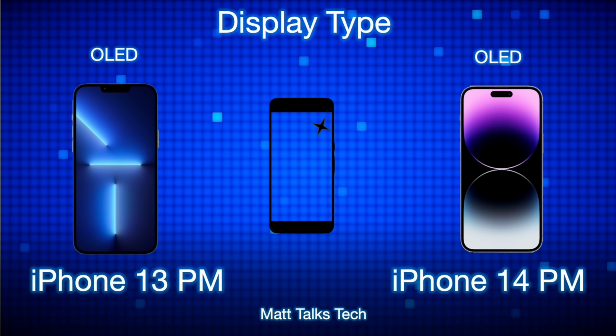No changes there whatsoever. However, the OLED display on the 14 Pro Max is a lot brighter and it will output up to 2,000 nits, which is absolutely incredible. Whereas the iPhone 13 Pro Max, I believe, could only go up to 1,500 nits. So you will definitely get a brighter display on the iPhone 14 Pro Max.